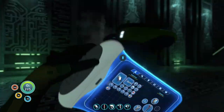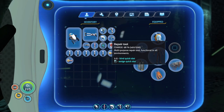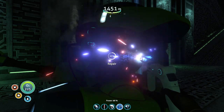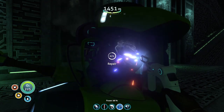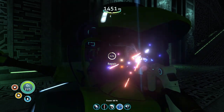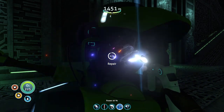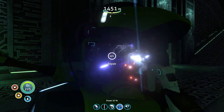Okay, let's hop out. And then we're gonna have to get out our repair tool so we can fix this thing up. That was awful, dude. It was super cool at first. We were literally like rodeo riding this dude. And then all of a sudden he's like, nope, I'm gonna eat ya. And we about got. That would have been bad. Bad start to the episode.